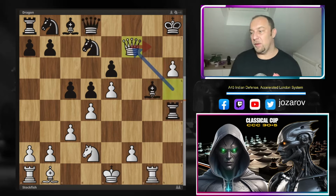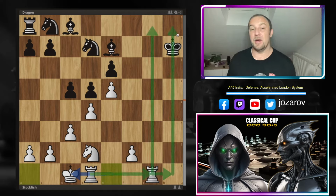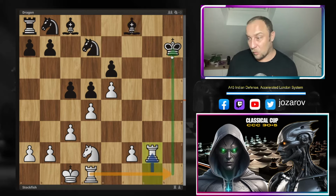after queenside castling, and now in some lines, if black is not careful enough, could be even checkmated by the heavy artillery by both of these rooks on the G and H file. Really epic attack here by the fish. Look at this. After bishop to f8, Stockfish clears now here the first rank. Once includes now this other rook into the game.